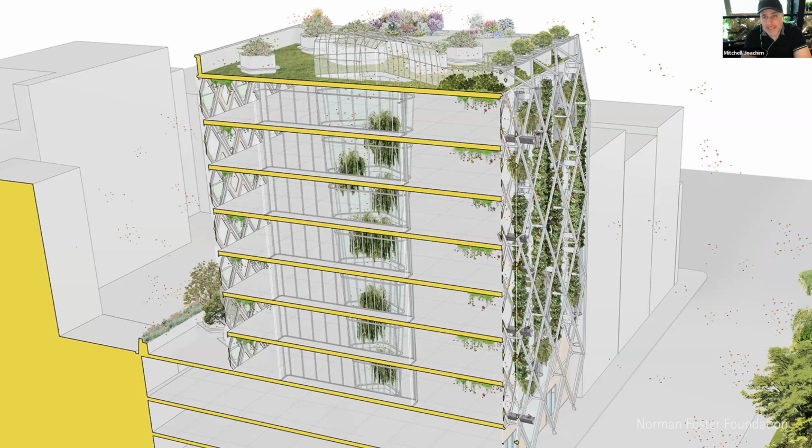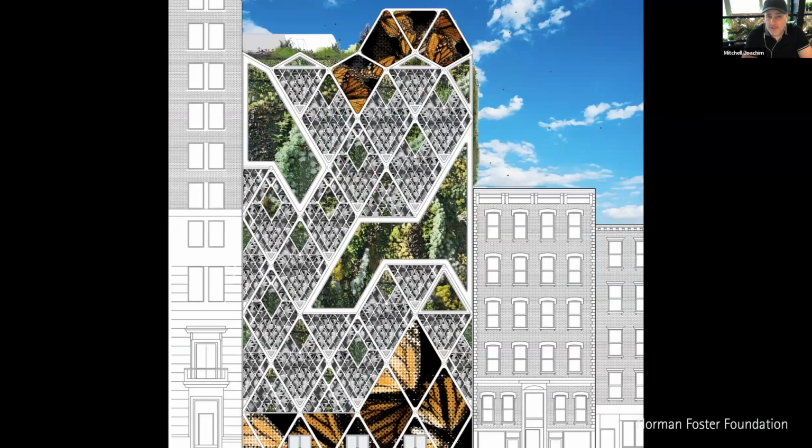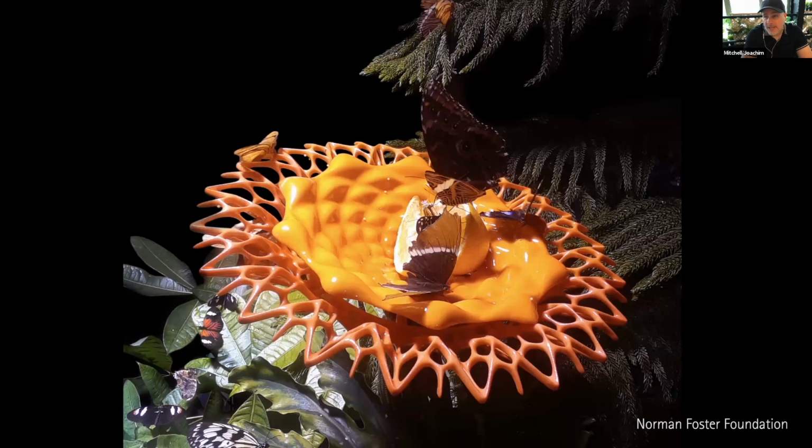And it looked at the entire life cycle of monarchs, what their needs are, and gives them a chance to jumpstart and rewild their population in New York. They are native to New York, these beautiful orange and black butterflies. We had large-scale screens on the exterior of the building so you could see the drama of these very small creatures from far away. And the entire facade is a vertical meadow designed to keep these butterflies happy.